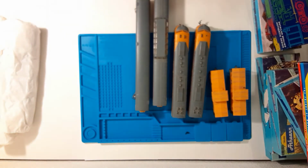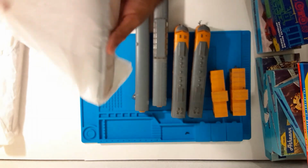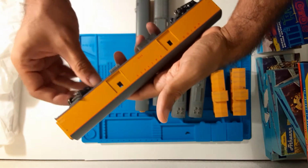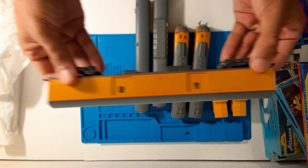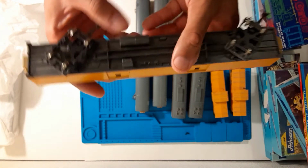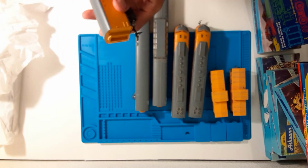Put all this trash away so I have a little bit more room. Alright, let's go ahead and take this out. Alright, so here's a baggage car. And this is also Rivarossi. So yeah, all these cars are Rivarossi. That's great.